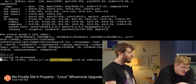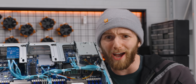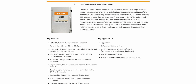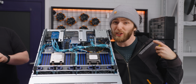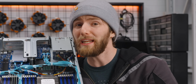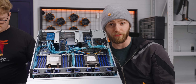Here's us hitting 20 gigabytes a second in software RAID. But the issue is that even with a 32-core EPYC processor, we're looking at a lot of utilization here just to manage storage. And if you compare that to the theoretical combined read speed of around 75 gigabytes a second for our 12 Kioxia CD6 drives, you can see that we were leaving a lot of performance on that table. If I'm a server vendor, that's too many wasted CPU cycles that my customers now can't allocate to something useful or can't rent out to their customers.